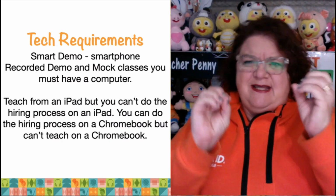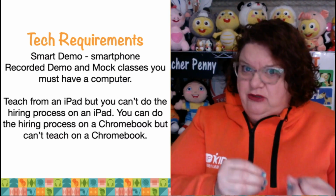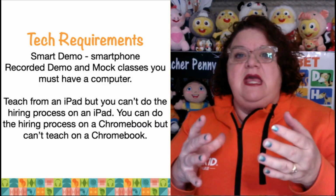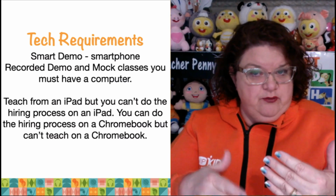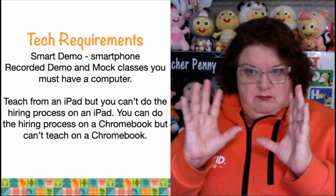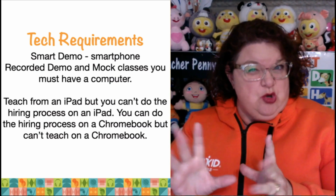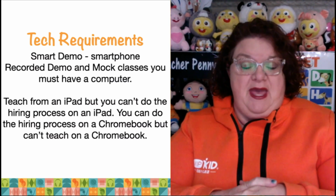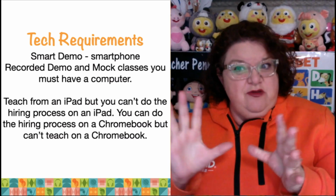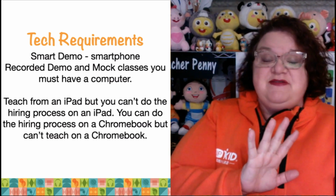Okay, there are some tablets that you might be able to do it on, as long as it's not an Android type tablet. If it's a Windows based tablet, then you can do everything on it. But I'm not exactly sure which tablets work for that and which ones don't, so don't quote me on that one. I do know that you can teach from an iPad. You just can't do the hiring process on the iPad. Okay, now, so you do need to have some kind of computer.